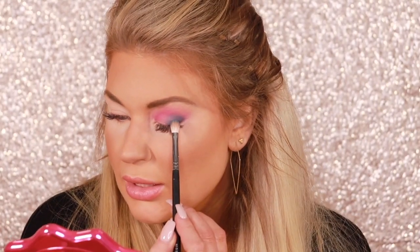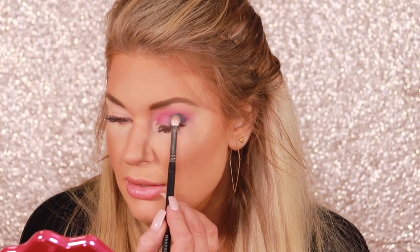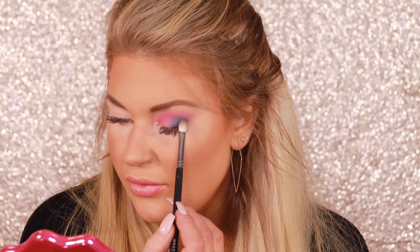So I'm just doing a little patting motions and just building this color up very lightly. Alright, so what are you guys thinking? I think it's blending it beautifully.